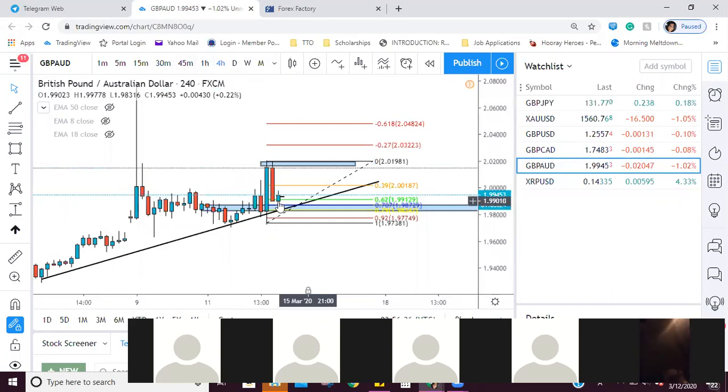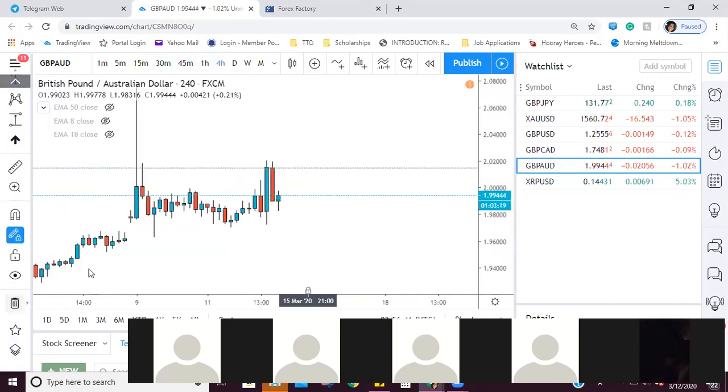What do I want? If price closes like this, what am I looking to do? If price closes like this, what do we want? Fill the wick. Exactly. So where are we going to enter? Are we going to enter here or down here? Down there. Yeah, exactly. And what people don't get is, if you enter here, look where it's at, 199,472.